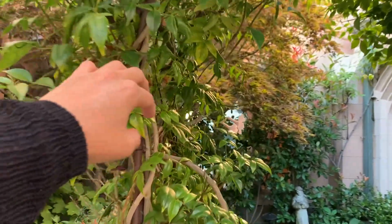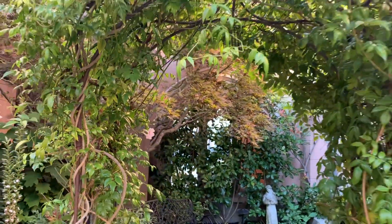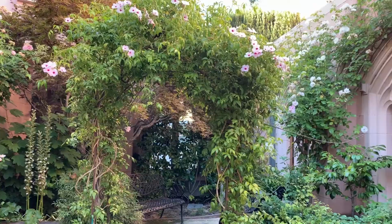It can get gnarly. I mean, it really does throw out a lot of shoots and you can just interweave them, but overall it's quite an attractive vine. It's tidy. It's just sweet.